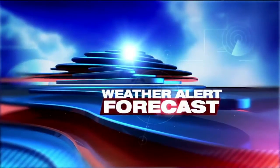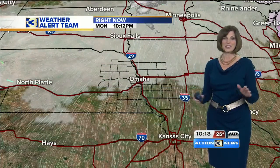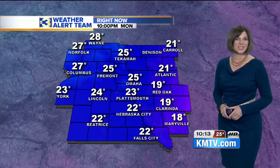A few clouds have been rolling in from the north, just some mid to high level clouds, not expecting any precipitation in the form of rain or snow. However, the winds are from the south, and those south winds are helping to push some warmer air in our direction. Today was the warmest day that we've seen in over a week, with afternoon highs in the 30s. It's a little bit cooler right now. We've dropped down into the teens and 20s.